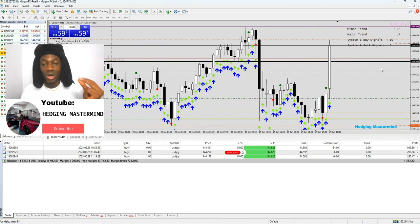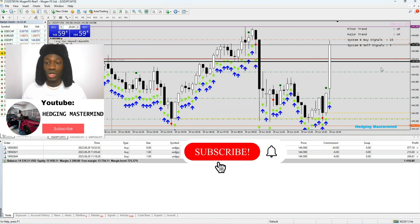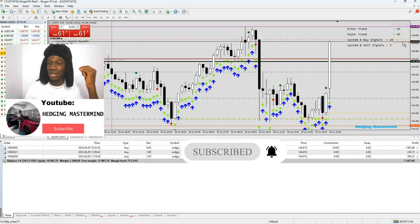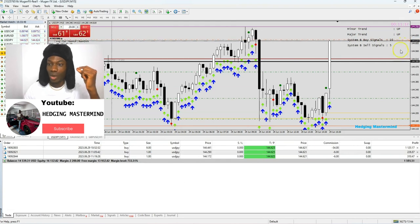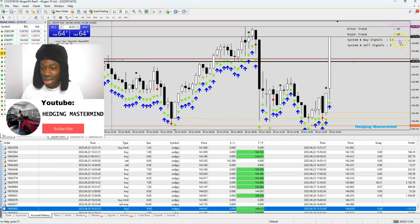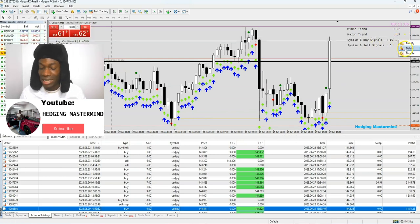All right, guys, and we're back. The markets went down so I was able to take some extra buys. We're getting closer and closer to hitting take profit. We're going to make so much more profit than before. Closer and closer. There you go. Take profit hit, over $1,700 made in this trade.